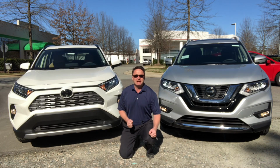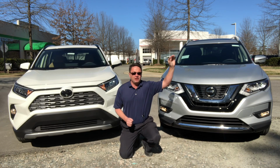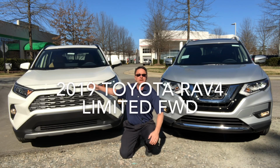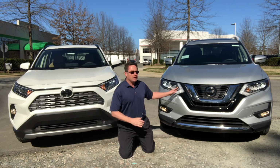Now, let me introduce today's competitors. We have the 2019 Nissan Rogue SL. That's the highest gasoline level of the Nissan Rogue. This is a front-wheel drive. Then we've got 2019 RAV4 Limited in front-wheel drive. This is the highest level of the RAV4. Start with the Nissan Rogue here.